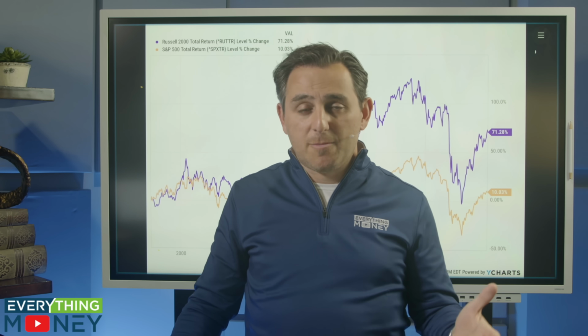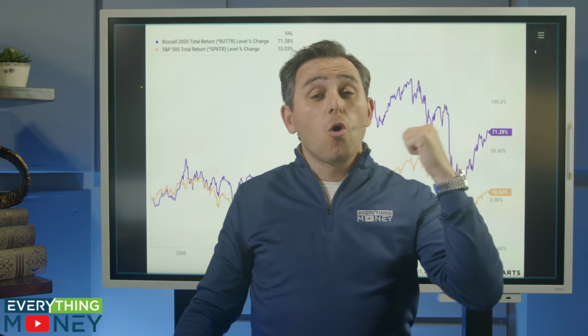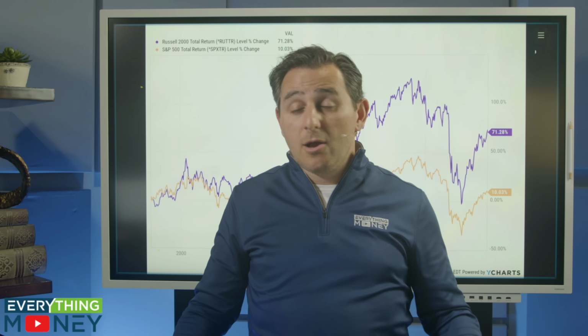So what I encourage you to do is find an ETF for small cap, whether that's the Russell 2000 or the S&P 600 or some other one, and figure out a way to add it to your portfolio.